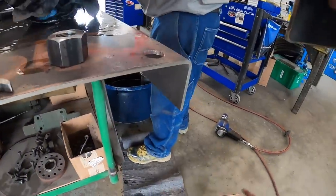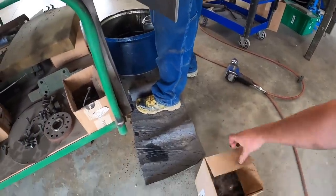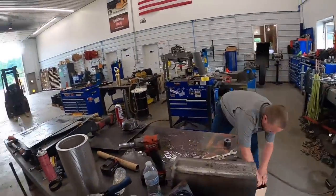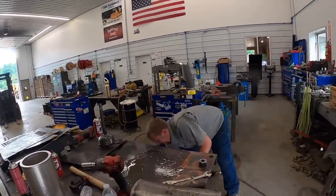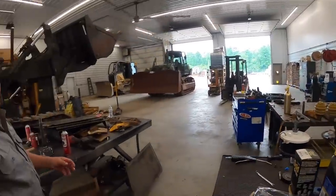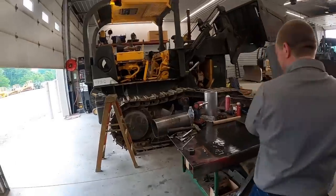How do you like this mini trash can here? Promise something. Are you going to get it? It's going in the hole. You need more pig mats or something. Well, right behind you, the big roll. Yeah, we need the jumbo roll. There you go. There we go.